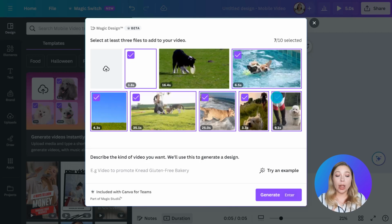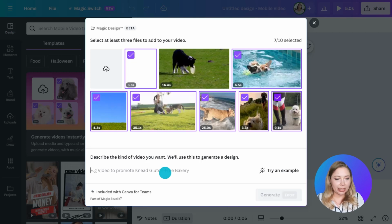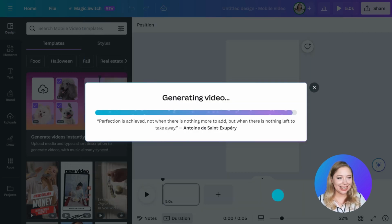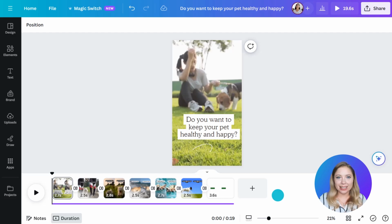Now, I will say at this moment, these need to be videos or photos that you already have uploaded in your design space. Right now, you can't pull from folders and you can't drag and drop directly into Magic Video Editor. So keep in mind that you'll want to upload all of your content before getting started with this. So then you put in your prompt, and I'm going to say, create an Instagram reel video promoting exercising your dog every day. And let's see what it creates. Okay, how fast was that? Let's see what we got.